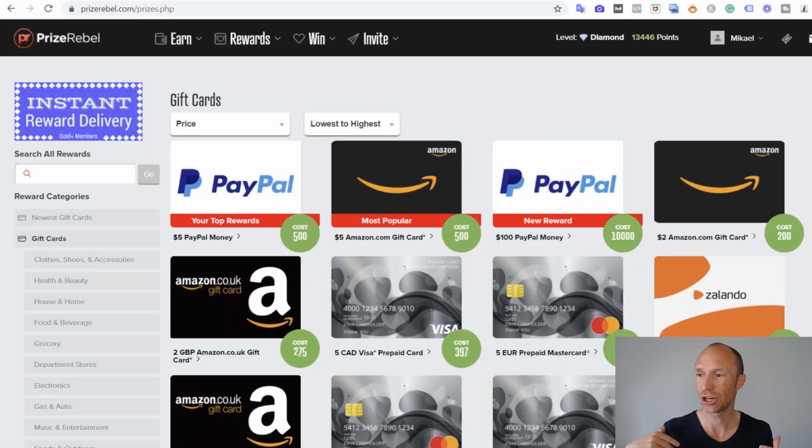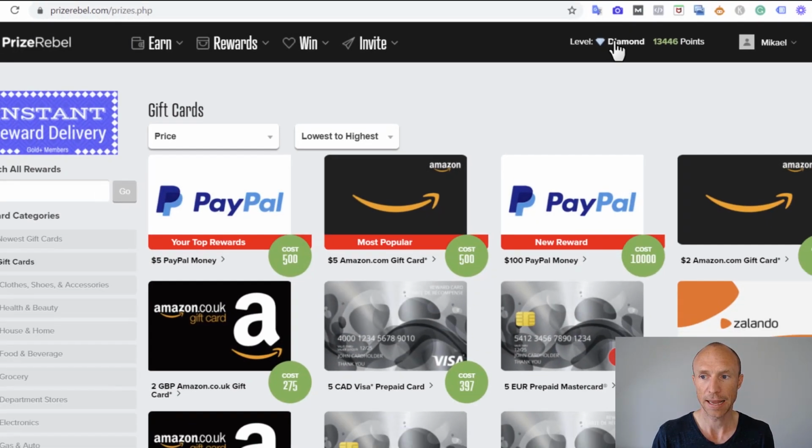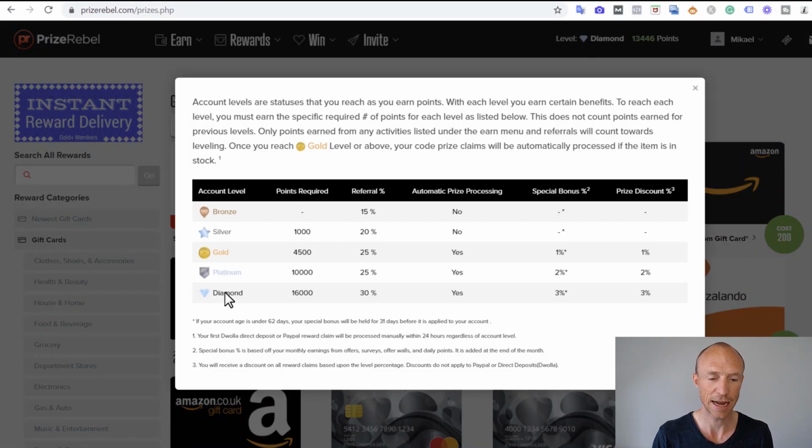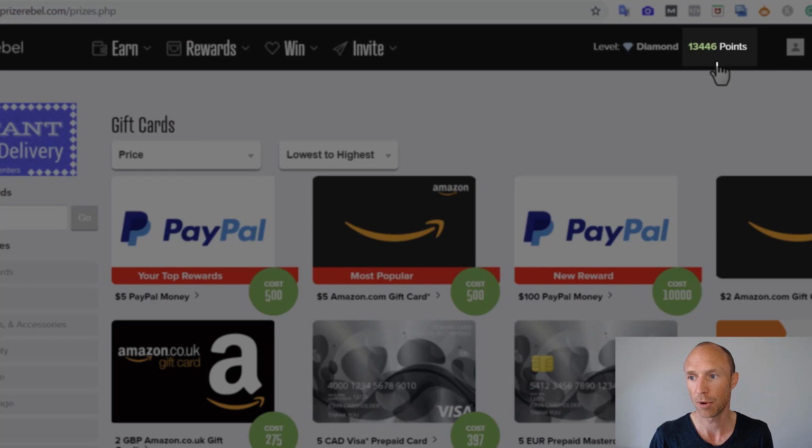So I have now logged into PrizeRebel, and you can see up here my level. My account level here is Diamond, and that is the highest account level because I've been using it for quite a while, and that also shows you that I've actually been paid quite a few times here. But I will also show you now exactly how I do get paid, how you do it, so you can see a live payment proof here. But up here you can also see my current number of points here.